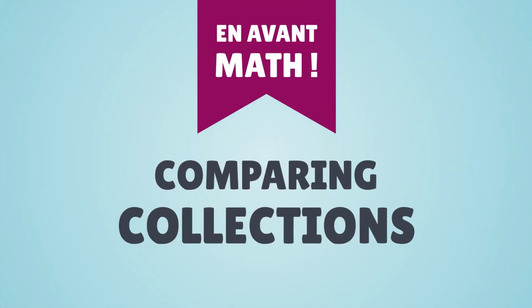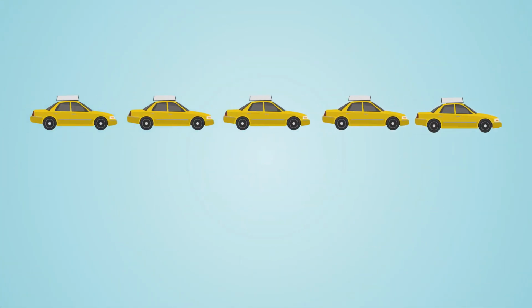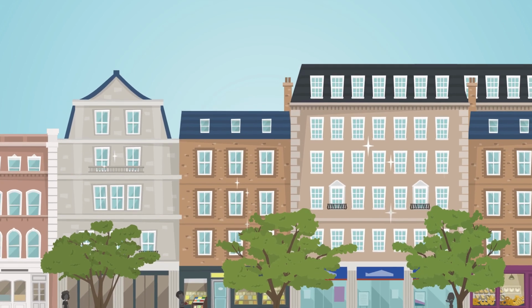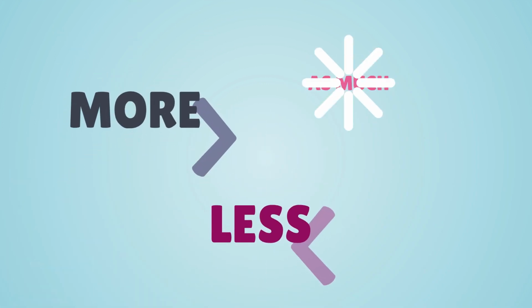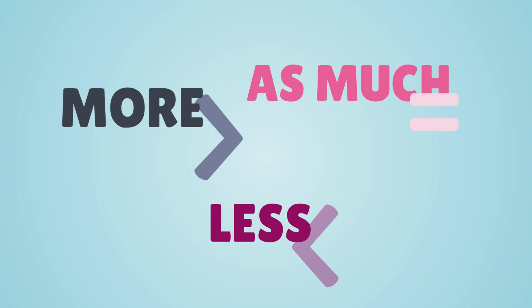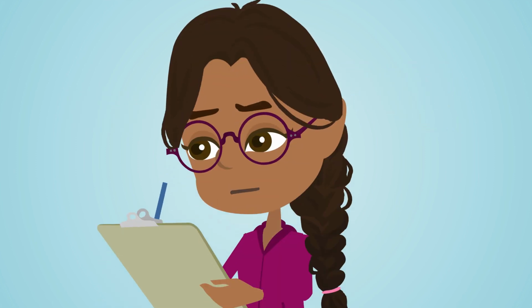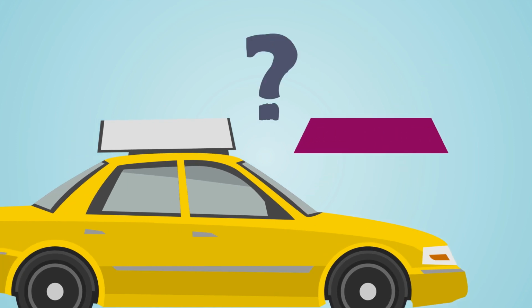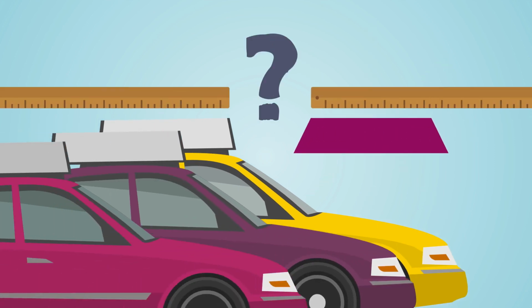Comparing collections. This game allowed Emma to become familiar with expressions used to compare collections such as more, less, and as much. Comparison is a reasoning process present in many mathematical activities. For instance, we can compare figures, measurements, quantities.